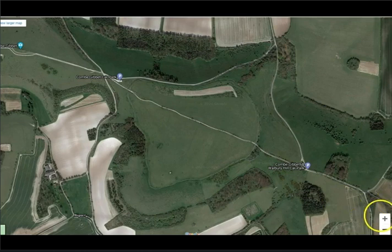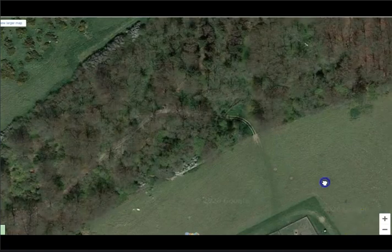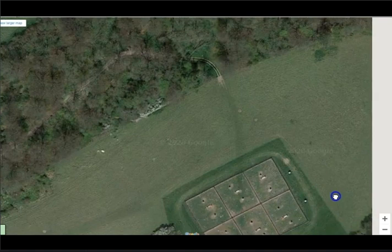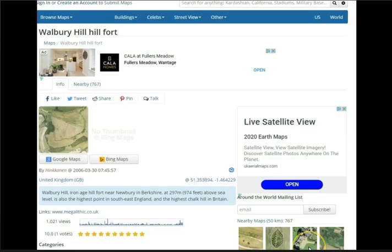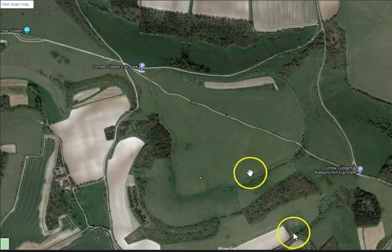Yeah, I think I've said everything, and it's amazing that there's a hill fort up there and how old it is. Then I saw those things in the photographs, so I zoomed in. I don't know what they are. I've never seen them before. Look at them, they're quite big. Whatever they are. And there's Walbury Hill Fort. There they are here, look. Whatever they are, I've actually not seen them before, but they're quite big.